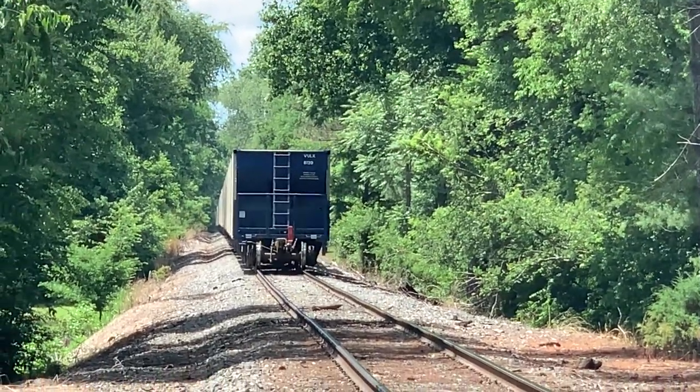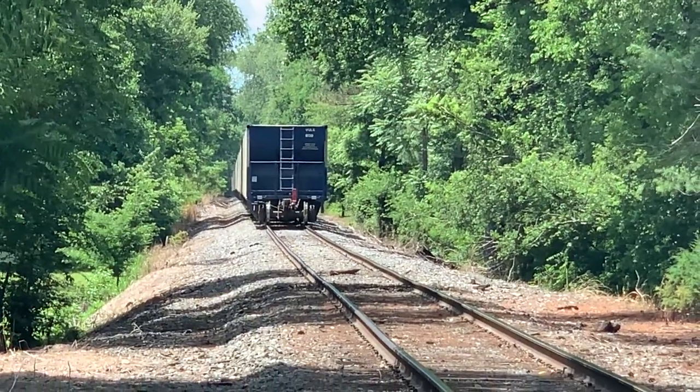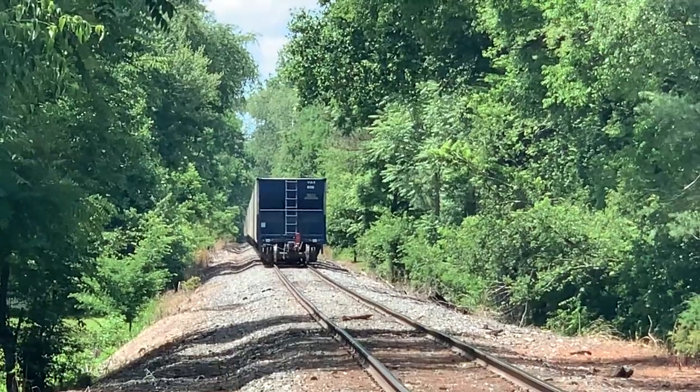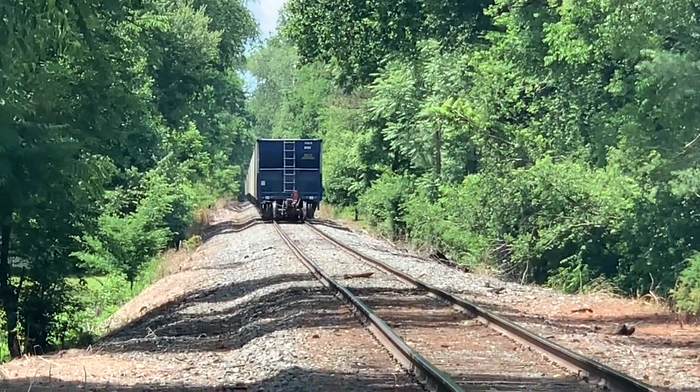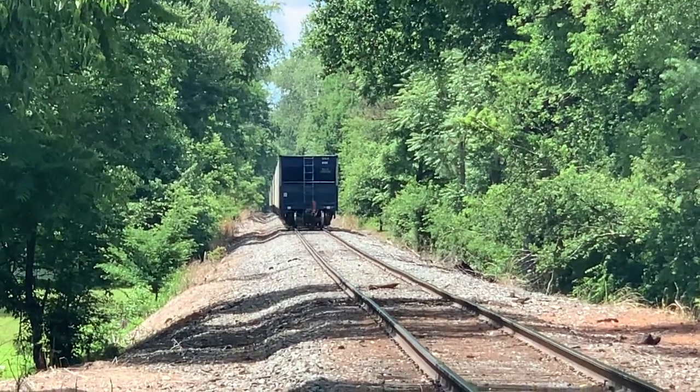Was the last crossing before he enters the quarry's property. It was my first time seeing K90, or to be fair, any train on this branch.